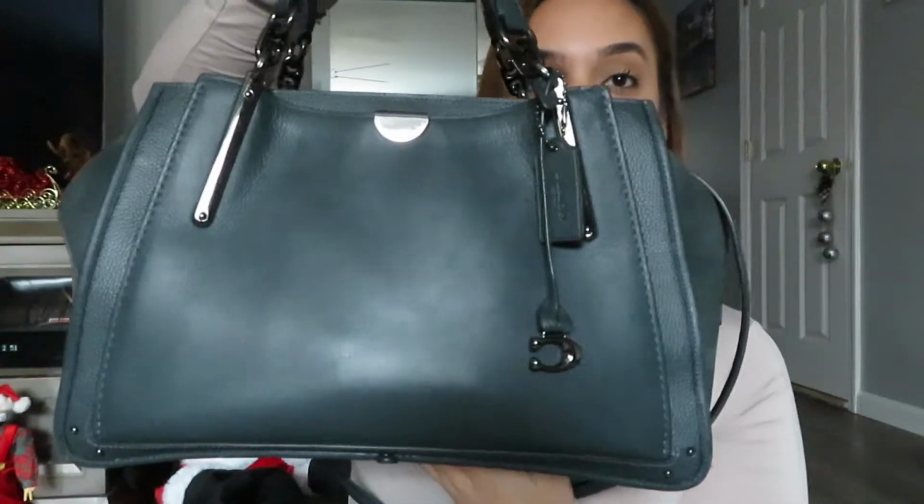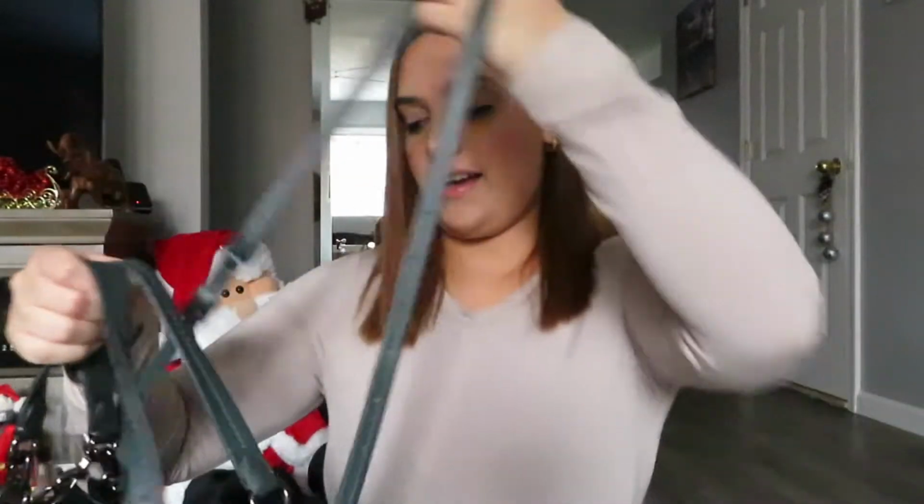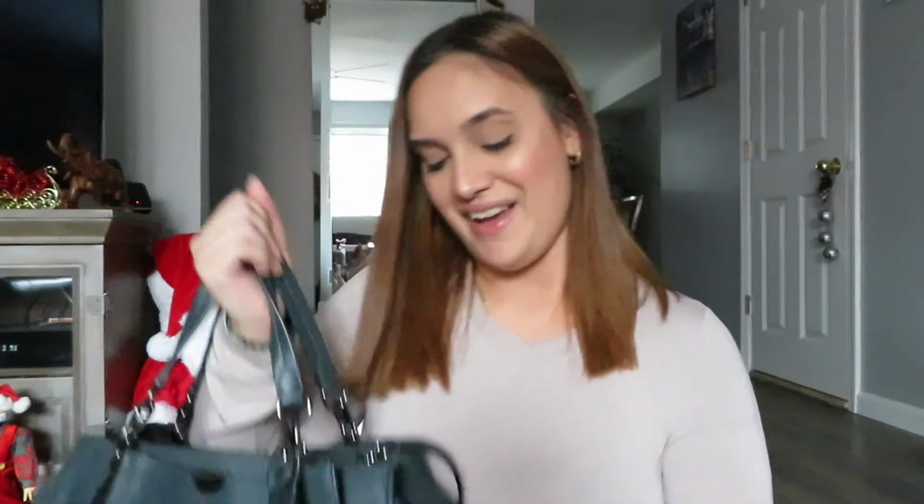It is pretty big. It has a handle for me to hold it just like this, or it has an over-the-shoulder kind of strap too, which I really like. It's pretty big, which is nice because it helps me fit a decent amount of stuff, which ends up always happening. I have a decent amount of stuff that I always carry around with me, whether it's in a purse or a little backpack or whatever the case is. But I love this bag. Shout out to you, babe.